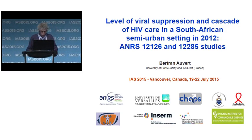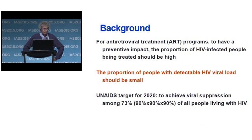As we know, for antiretroviral treatment programs to have a preventive impact, the proportion of HIV-infected people being treated should be high. More precisely, the proportion of people with detectable HIV viral load should be small. The UNAIDS target for 2020 is to achieve viral suppression among 73% of all people living with HIV. Our question is to assess where we are in this target.